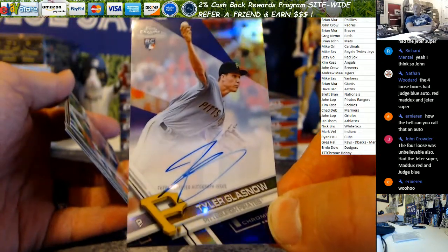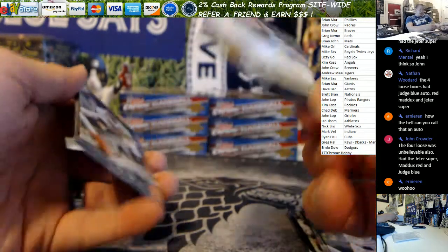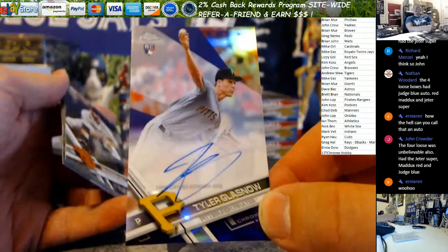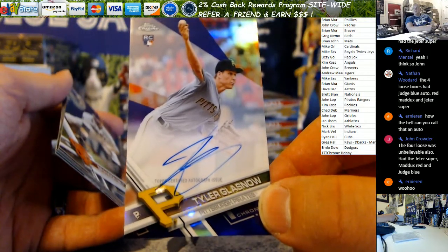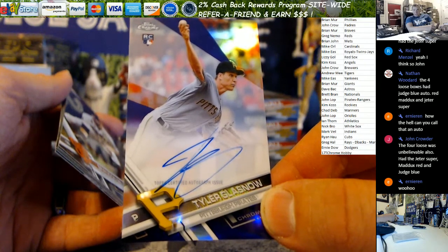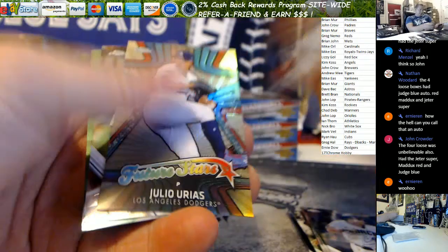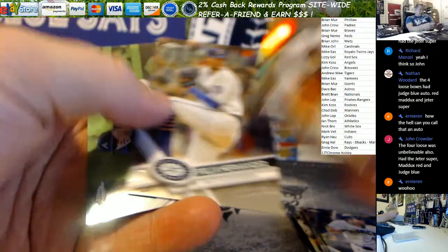Machado prism. Actually, that was a refractor, sorry. DeLeon prism. The first streaky auto we've seen out of this stuff. Pirates goes to John L. Tyler Glass now, purple auto. 240 out of 250. So purple refractor autos are out of 250. Pretty sure we had a couple in the other case, but just in case anybody missed it. There we go. And then we have Beltre, Julio, King Felix, and the fake green refractor of Freddie Freeman.